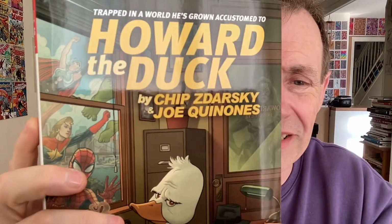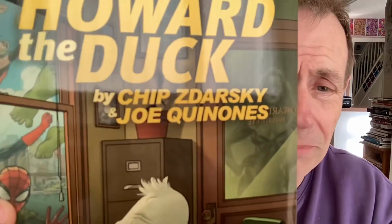Well, okay, it's called Howard the Duck Omnibus Edition by Chip Zdarsky and Joe Quinones. My apologies if I said their names completely wrong. It says there, "equals hilarity." Maybe I should have gone for that for the title.